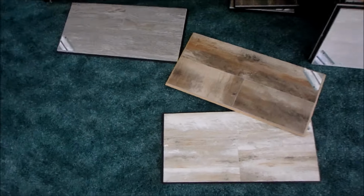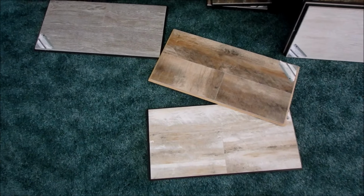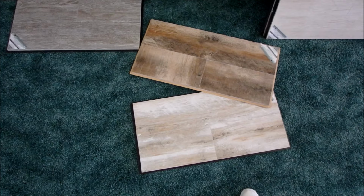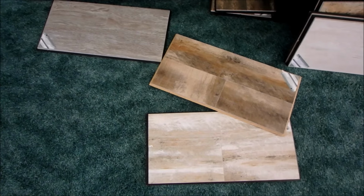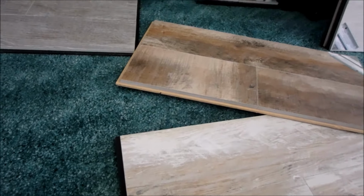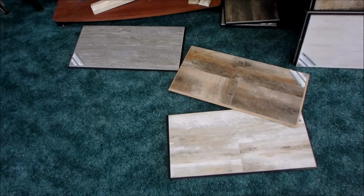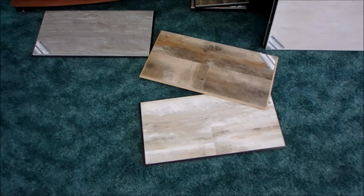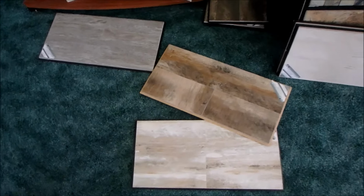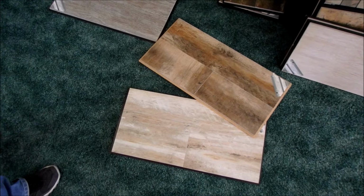If we can take the samples home and look at how it looks on the floor. I really like this one. Is this a tile? Yeah, that's tile. Are you sure? Ceramic. Yeah, it's ceramic. Okay. You like what? Yeah, see, it gives a lot of light and dark. It doesn't show very much on this one, but it does get darker, just like that one.